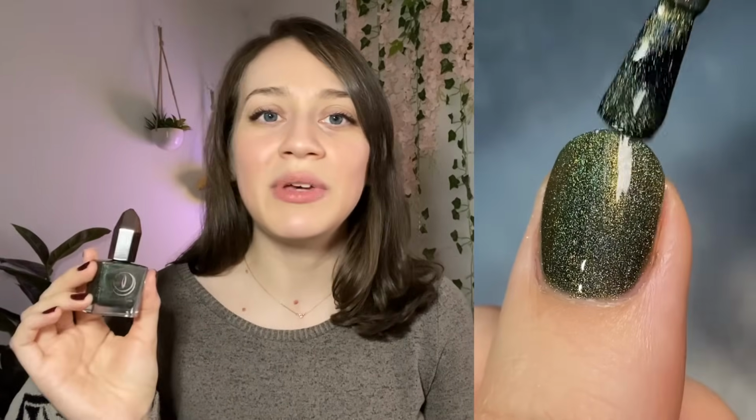I know this might sound crazy, but if this is your first time watching me, I'm not really the biggest fan of linear holos. I prefer scattered holos, and so I don't really have a desire to have all of these colors. But this one I feel is just so incredibly unique that it feels like a must-have. Not to mention the formula is just impeccable. But yeah, I have been loving this one for fall especially. I feel like if you're a green lover, you probably need this one in your collection.